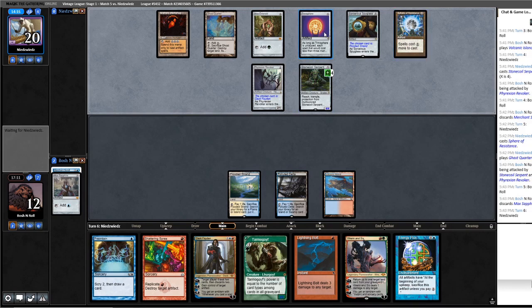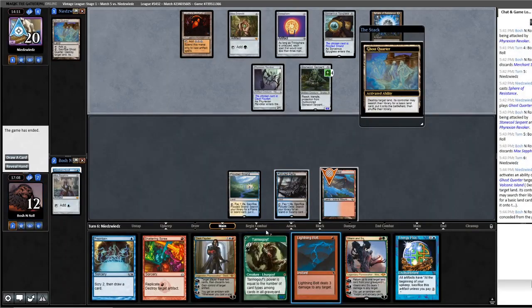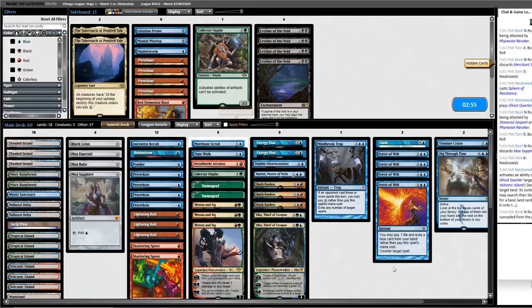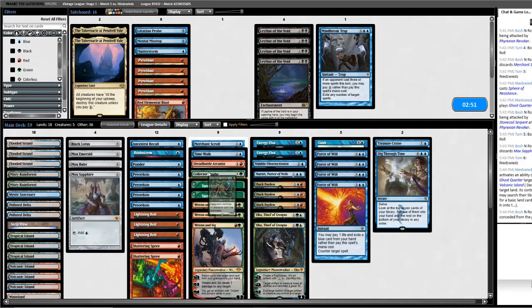The sphere doubling up on the Trinisphere is brutal, because that means a land doesn't cast Energy Flux. Alright, yeah, I'm dead. They found the line. Okay, now we get to be on the play. So cut that, bring in this.